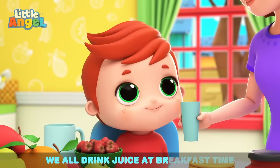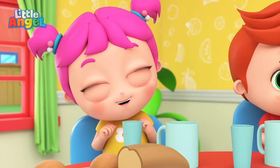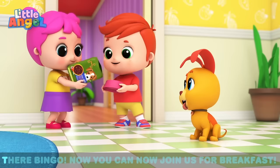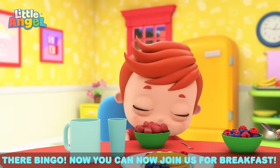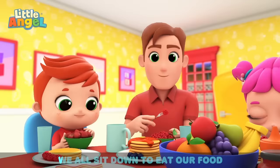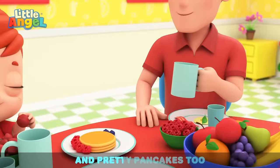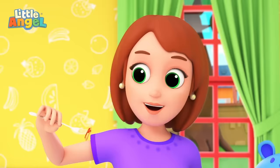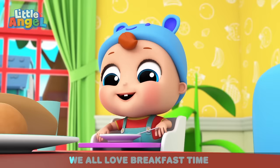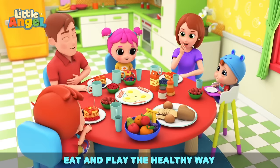We all drink juice at breakfast time. Drink up, drink up, drink up. Breakfast is so yummy! Yes! My pancake has a smiley face. We decorate and celebrate, we all love breakfast time. We start each day with breakfast time. Eat and play the healthy way, the best meal of the day.